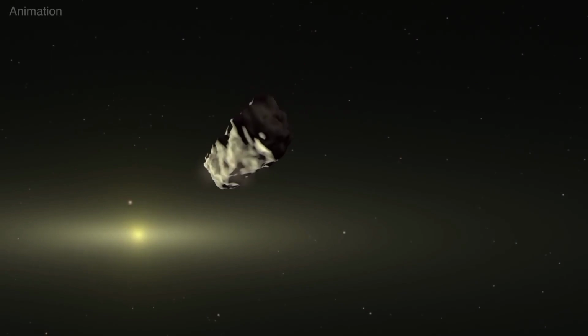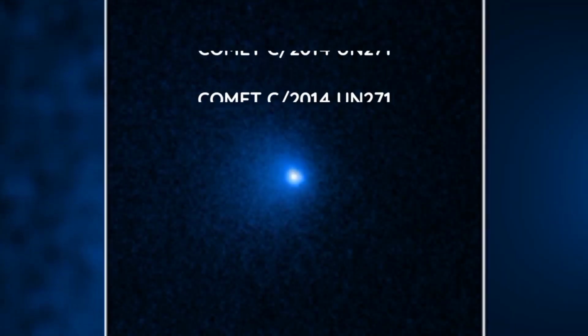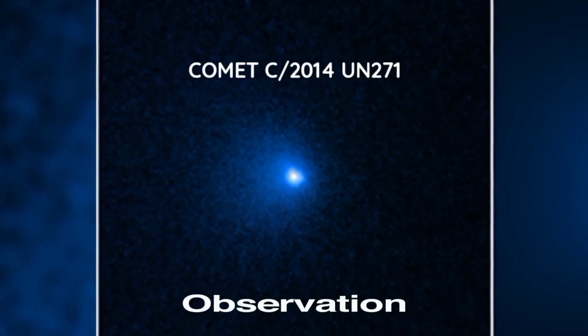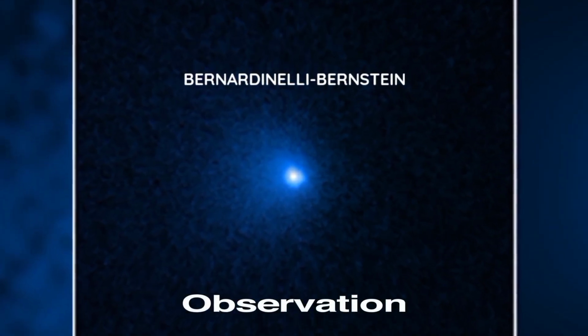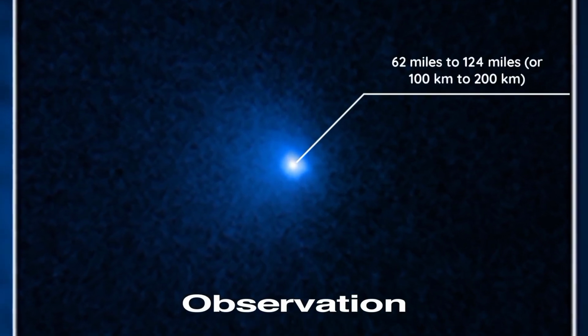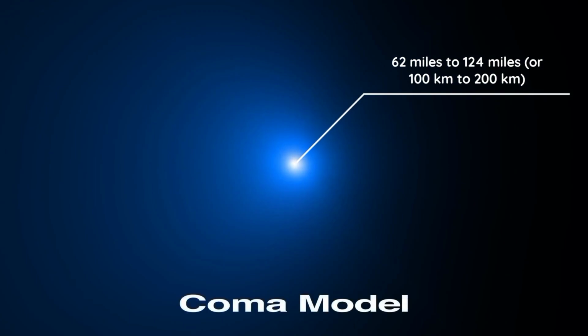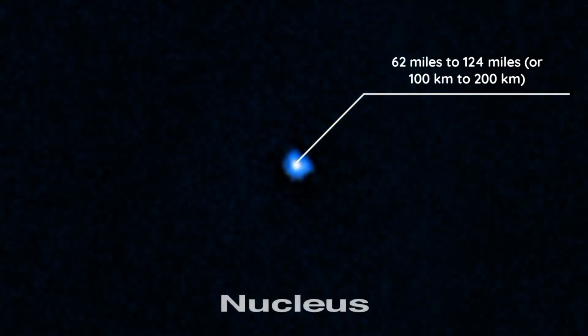In 2021, scientists found what could be the largest comet ever seen. Comet C/2014 UN271, or Bernardinelli-Bernstein. Astronomers estimate this icy body has a diameter of 62 miles to 124 miles, or 100 kilometers to 200 kilometers, making it about 10 times wider than a typical comet.